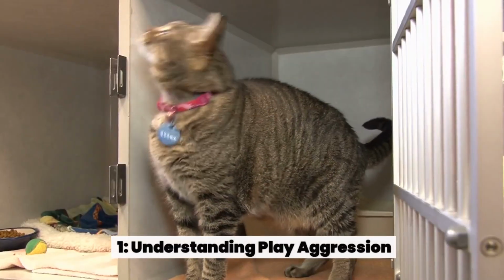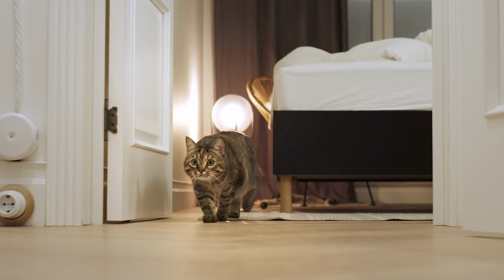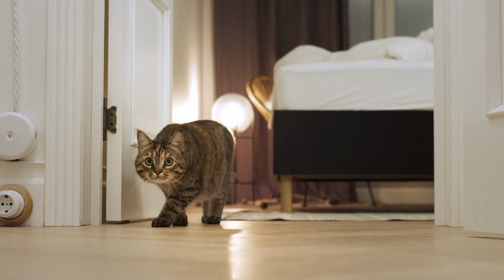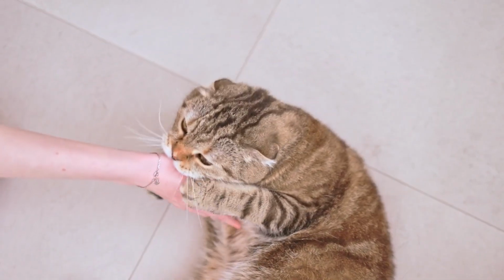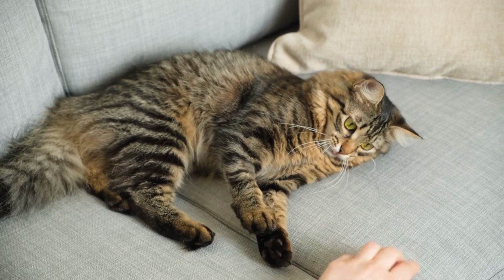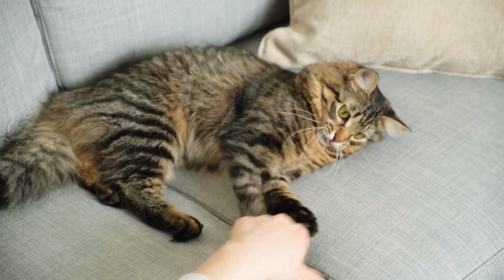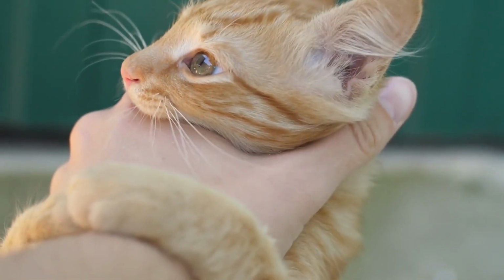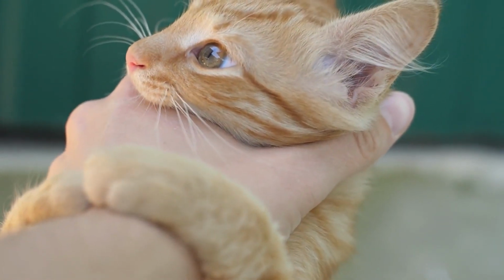1. Understanding play aggression. Cats are natural hunters, and even though we've domesticated them, those wild instincts are still very much alive. One of the most common reasons cats bite is due to play aggression. This type of biting usually occurs when a cat is in a playful mood and is often directed at their owners during playtime. Your cat might see your moving hand or foot as a toy, something to pounce on and bite as part of a mock hunt.